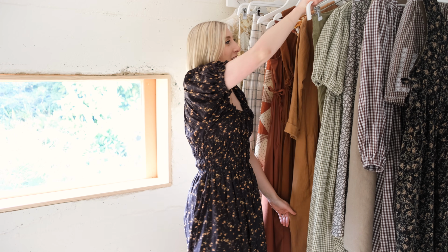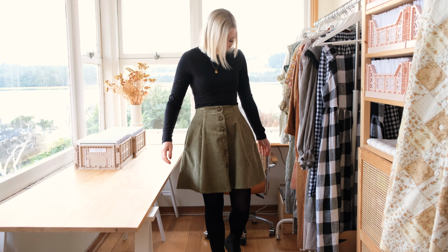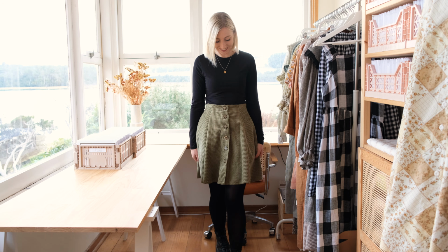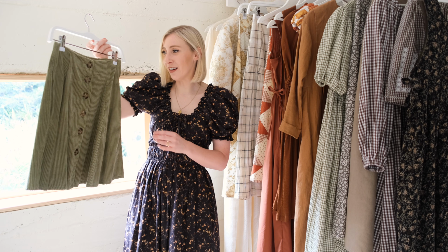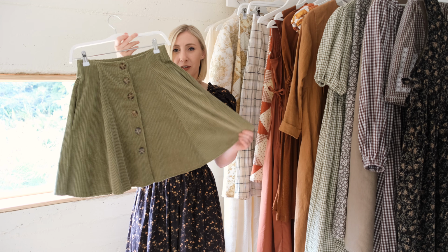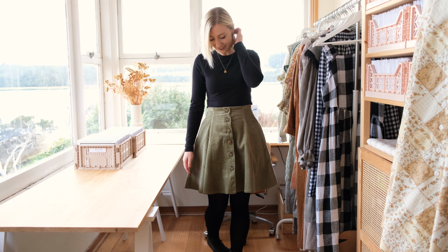Next, I have another clover skirt, but this one is the mini version. I made this skirt out of some green corduroy. The corduroy is quite thick, which again just creates a more structured overall skirt. I also decided to use quite large buttons along the front to make them a real feature of the skirt, and I think it just turned out so cute. I love corduroy, it's so cozy, and this skirt styled with a pair of tights and my chunky Doc Marten boots, it was such a winning combination.